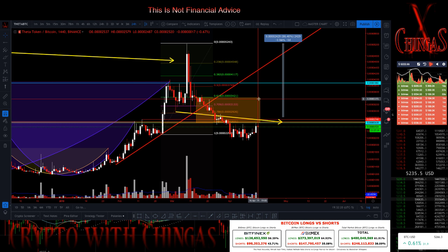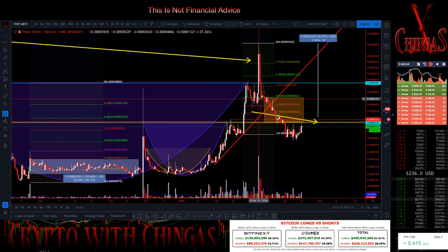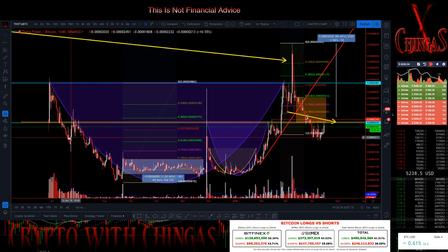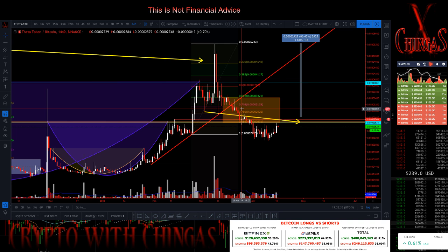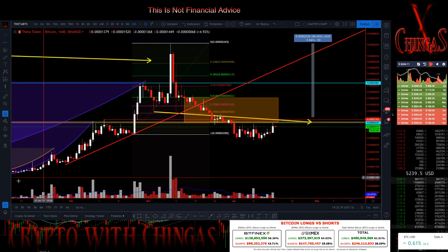Well, I use orange for range, but this is not a range. So that's like a consolidation zone. That's a huge zone. All right, well, anyway, let's just look at what we got.